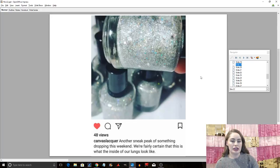And then another really teeny brand, Canvas Lacquer. They are an indie nail polish brand. They just launched this. Well, this was a sneak peek, dropping this weekend. So the weekend that just passed, this dropped. And what is it called again? I wrote it down here. Let me just see if I can find it. It's like Waning in the Light or something like that. Of course, I can't see it. Waxing of the Light. I was close, you guys. So Waxing of the Light, and it is just a glitter bomb polish. So if you're into that, check it out. I believe they're on Etsy.